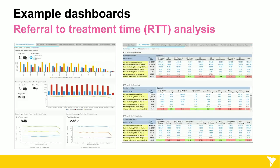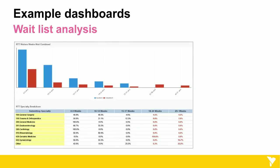And here's an example of a referral to treatment time report, which those from the NHS on the call will probably find familiar, and they've been able to apply all their business rules within Yellowfin. So staff can simply click on a metric and see everything they need to for a particular patient: what happened, when it happened, if an appointment was missed, everything from an end user's point of view. So it saves a lot of time and resource and just makes it easy to see the big picture.